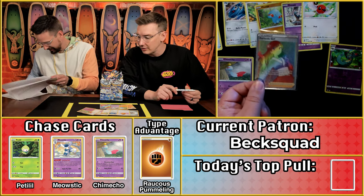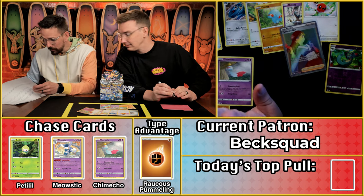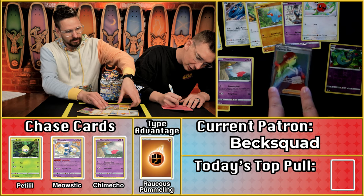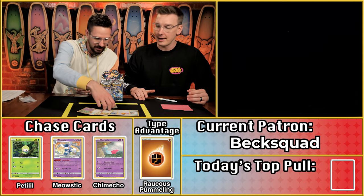Let's see how the Furisode Girl ranks up. It's not a super competitive card, but it is rainbow rare. It is worth $6.32, so 7 points. 7, 8, 9, 10 point pack right out of the gate. We are coming out strong. That is going to land Beck Squad with 16 points on the season. Yeah, let's go ahead and get a sleeve for that card. Tuck that in real quick. Here we are.